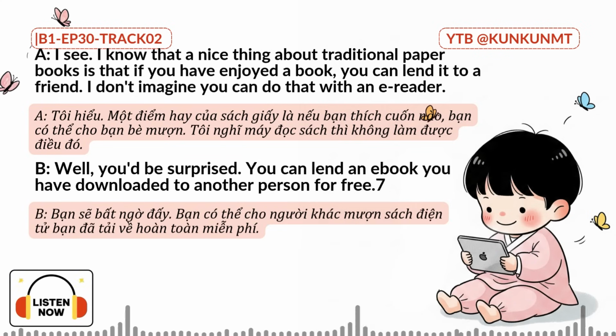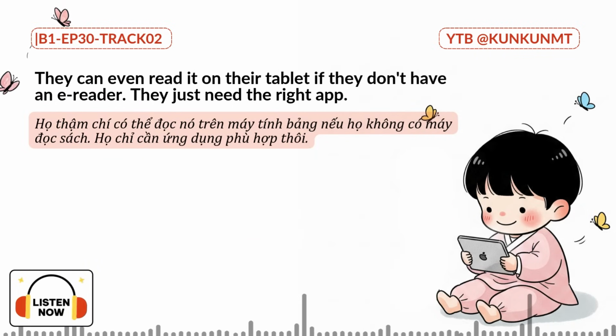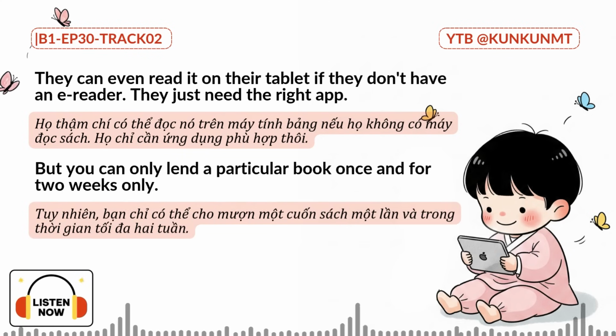Well, you'd be surprised. You can lend an ebook you have downloaded to another person for free. They can even read it on their tablet if they don't have an e-reader. They just need the right app. But you can only lend a particular book once and for 2 weeks only.